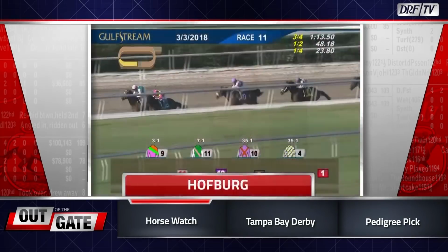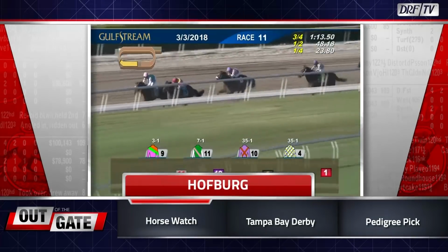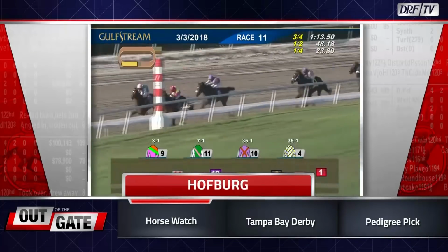We begin Out of the Gate with our Horse Watch segment. Matt Bernier, you're going back to the Fountain of Youth undercard. Yeah, this is a horse called Hofburg for Bill Mott, making his second lifetime start, first time going two turns. We're going to take a look at this right now. It's a maiden special weight. You see the Juddmonte silks on the outside. Jose Ortiz has the mount, very confident. You take a look back.